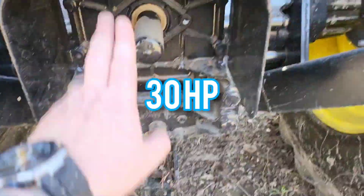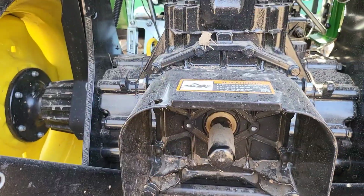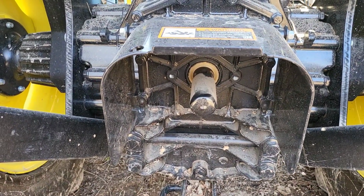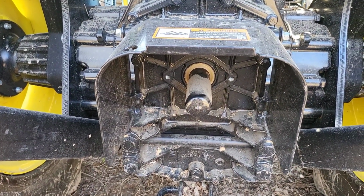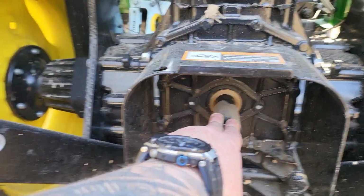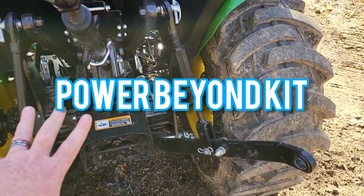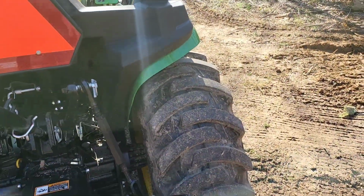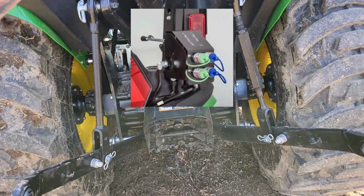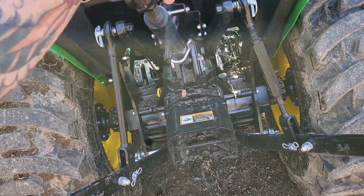PTO. So when you want to run your box blade, or if you want to run a high flow attachment back here, like a mulcher in the front or in the back or something like that, they make an attachment here that runs off the PTO that gives you a high flow hydraulic pressure. It attaches here and you can run it to the front, and I believe you can also run it to the back. Again, super easy to operate. Just keep it lubricated, keep it clean, you won't have any issues.